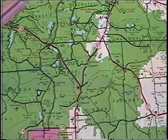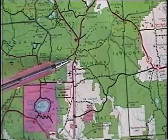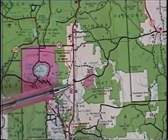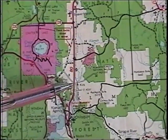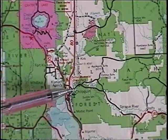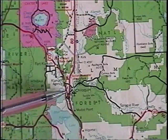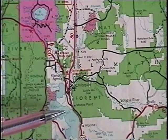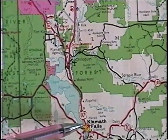Now let's go south from LaPine to Gilchrist, Crescent, Chemult, Beaver Marsh, Diamond Lake Junction, Sand Creek, Klamath Marsh, Fuego, Kirk, Collier State Park Logging Museum, Chiloquin, Braymill, Sprague River, Claymoya Casino, Lobert, Modoc Point, Upper Klamath Lake, Algoma, and Klamath Falls.